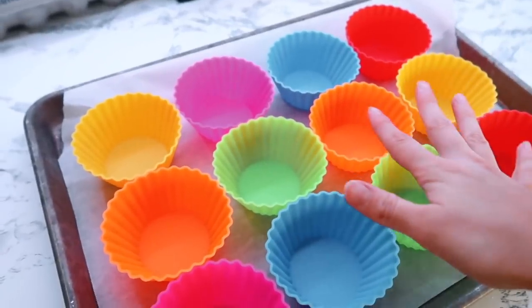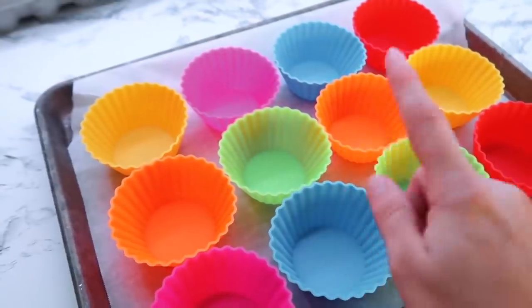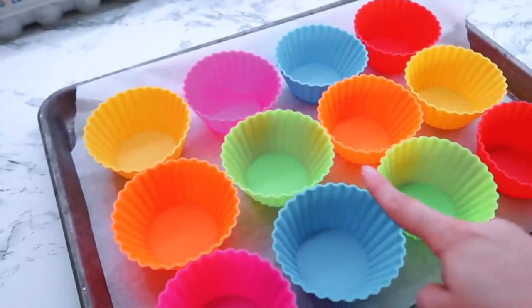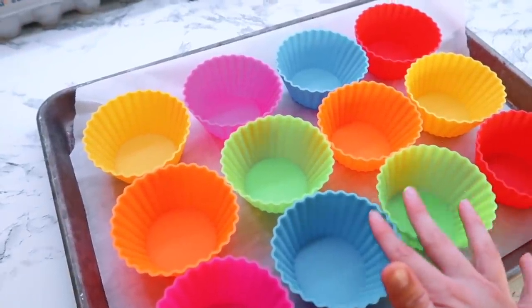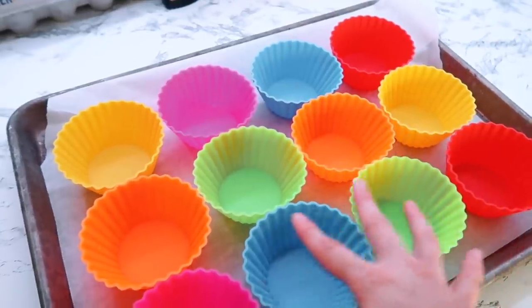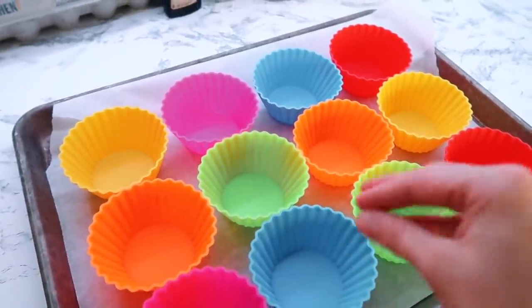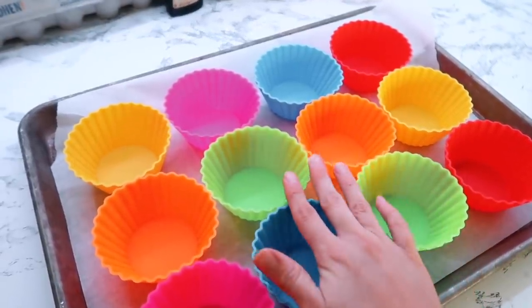I've got my batter ready and I got these out. And funny enough, you guys, I almost went and bought a muffin pan to make this recipe because I totally forgot I had these. So these are off of Amazon also. I know I'm kind of on an Amazon kick today, but a lot of stuff from my kitchen is from Amazon. Anyways, these are muffin silicone cups.